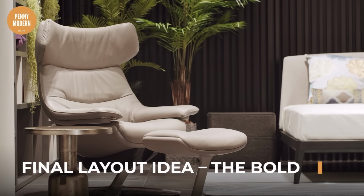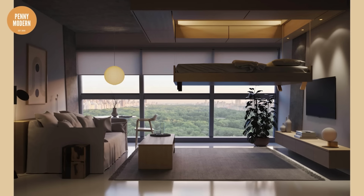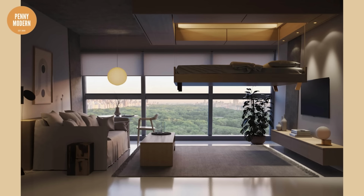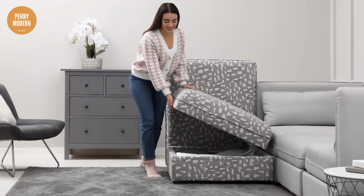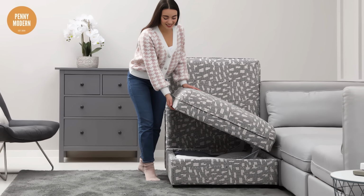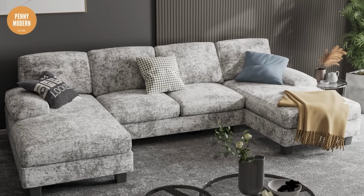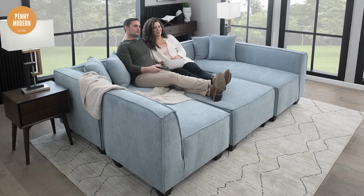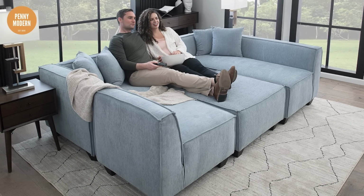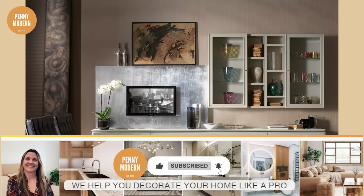Okay, here's the moment you've all been waiting for. The most surprising living room layout idea that might just blow your mind: the modular, transformable living room. This is the living room of the future, folks. Imagine a space where your furniture can easily be rearranged or transformed to serve multiple functions, depending on what you need that day or that hour. There are sectional sofas that split into individual seats, modular shelving that can be reconfigured, and tables that adjust in height. This approach lets you reinvent your living room without buying new furniture. It's a dynamic and versatile way to keep your space fresh and functional, no matter what life throws at you.